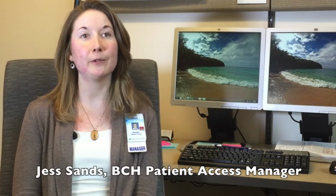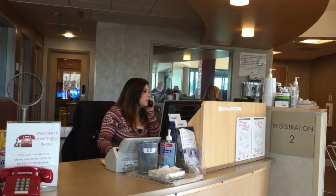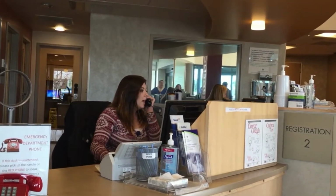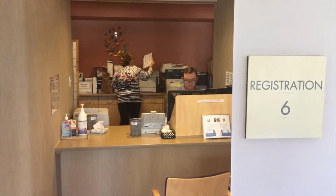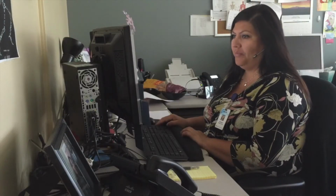Patient Access, this is Cam. The Patient Access Department at Boulder Community Health, we serve a really important role. We're usually the first face of a hospital, so providing that positive experience for the patient at the beginning, whether that's at registration when we're checking them in, or through the call center when we're scheduling the patient.